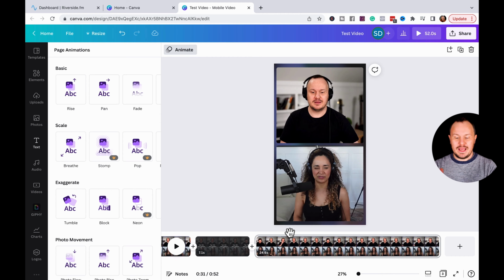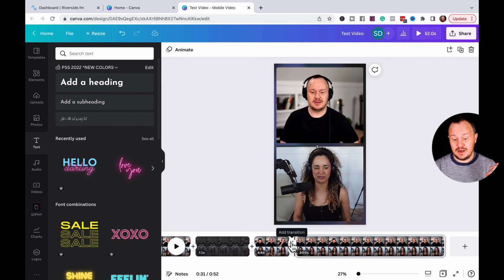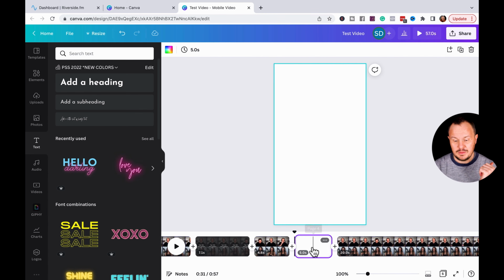So let's say right here during this part, we mention a hippopotamus like I mentioned. So I can press the S key there again, and now where there's this plus button, I can insert something else. You can add a transition between any clips, which is really fun, but you can also add a page. So I'm gonna add a page here.